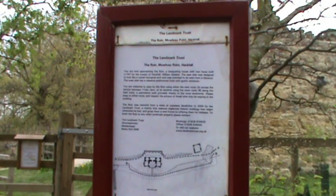The Rouen, Mowbray Point, Hackfall, was a banqueting house with two faces built in 1767 by the creator of Hackfall, William Aislabie. The east side was designed to look like a ruined triumphal arch and was intended to be seen from a distance. The west side has a classical pedimented front with Gothic windows.